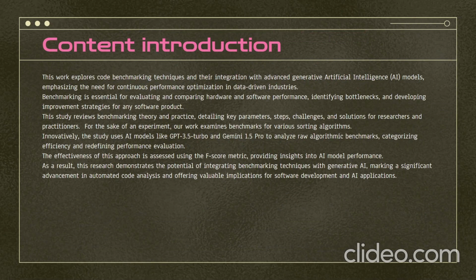Let me shortly introduce the content. This work explores code benchmarking techniques and their integration with advanced generative artificial intelligence models, emphasizing the need for continuous performance optimization in data-driven industries. Benchmarking is essential for evaluating and comparing hardware and software performance, identifying bottlenecks, and developing improvement strategies for any software product. This study reviews benchmarking theory and practice, detailing key parameters, steps, challenges, and solutions for researchers and practitioners.